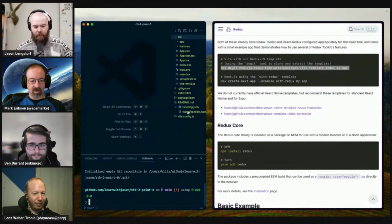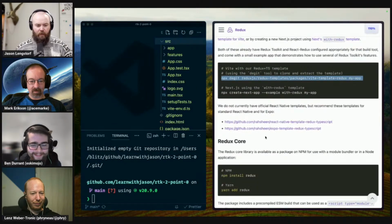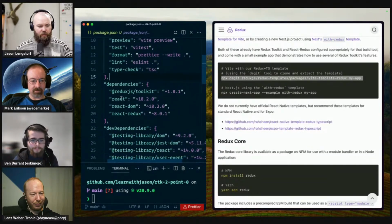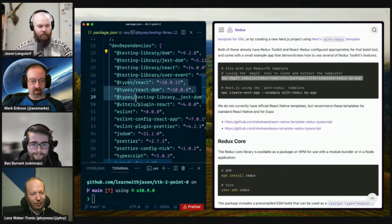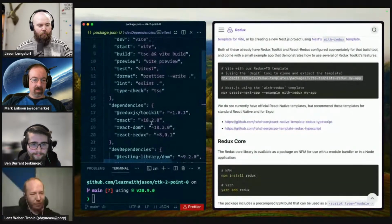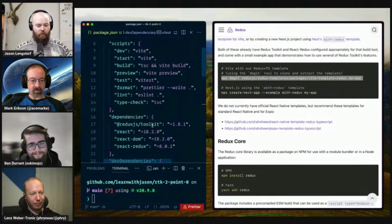All right, let me make everything a little bit bigger because it's probably too small to read. So I have my project, and this is a Vite project. It's got RTK, React Redux, the React core packages, and then testing stuff, type stuff, Vite itself, ESLint, JSDOM, Prettier, and TypeScript. So not a lot. This doesn't have that daunting feel of, oh God, I've got 15 packages that make this function. This is pretty straightforward.